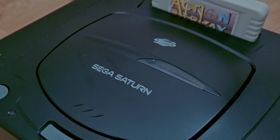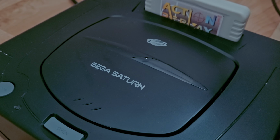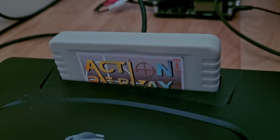I love my Sega Saturn. It's been 3 years since I owned one and I still have a blast playing on it. I definitely cannot wait to get more games for it soon.